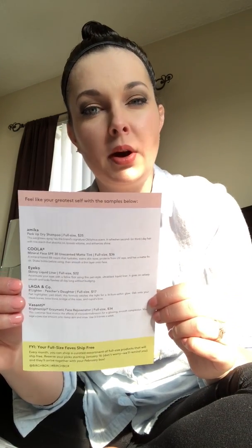So we'll go over what's in the box. Like I said initially, I did get a MAC lipstick. It is matte, it is Velvet Teddy. It is on my lips right now. Unfortunately, this is not listed on the card simply because this was a free gift, because this is my first time getting a Birchbox. So, can't give you any more explanation other than that.